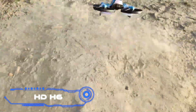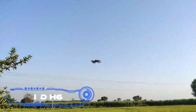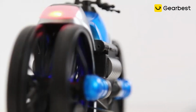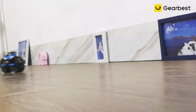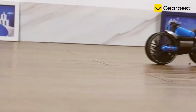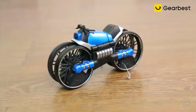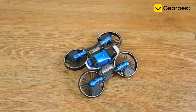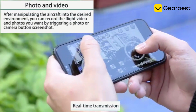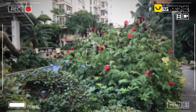HHD H6. We're willing to bet that RC toy fans will love the following product. Why? Well, because it combines two toys into one. You don't have to choose. The HHD H6 is a motorcycle that can quickly change into a drone with just a few adjustments. At the same time, the car's wheels are also the drone's propellers. But that's not all the toy has going for it. It has a high-quality camera that can take photos and videos. The picture is sent to the owner's smartphone in real time through Wi-Fi.